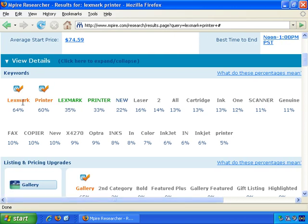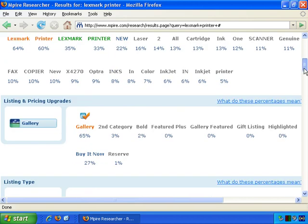And the orange and green keywords are, not surprisingly, Lexmark and printer, followed by Lexmark and printer all in caps. And then the optional one would be new, and the not so important ones are laser, to, all, cartridges, ink, one, scanner, genuine, facts, and so on.